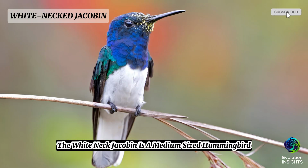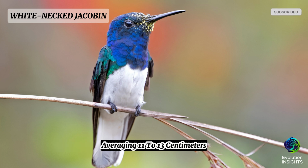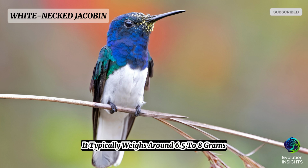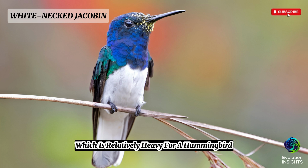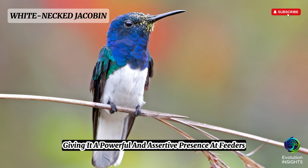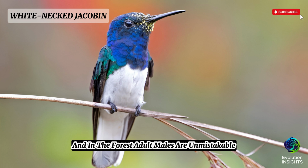The white-necked Jacobin is a medium-sized hummingbird, averaging 11 to 13 centimeters, 4.3 to 5.1 inches, in length, including its slightly forked tail. It typically weighs around 6.5 to 8 grams, which is relatively heavy for a hummingbird, giving it a powerful and assertive presence at feeders and in the forest.